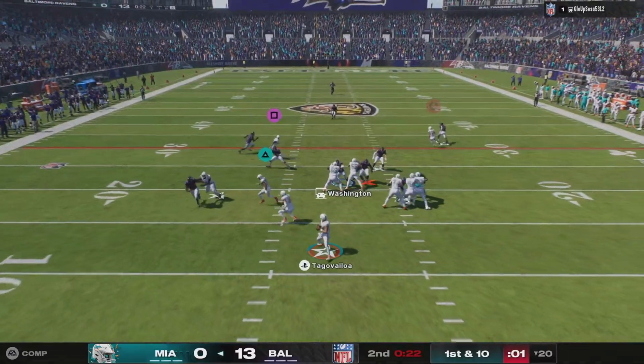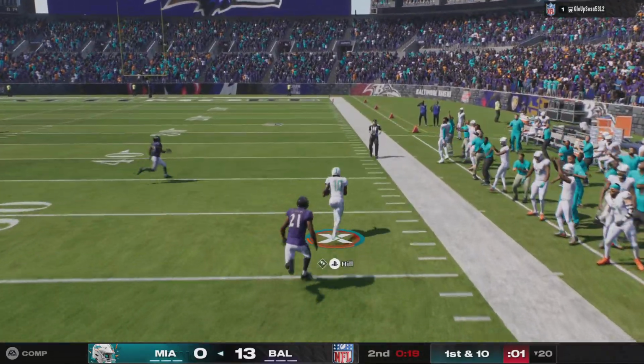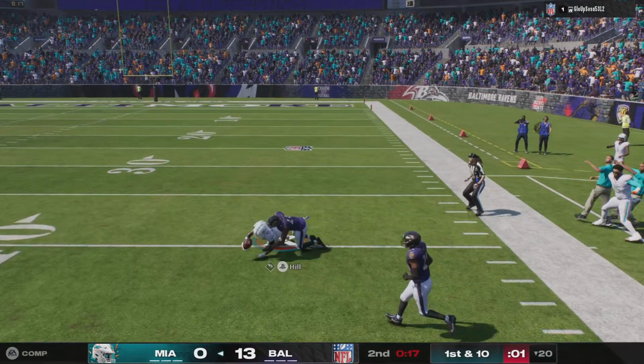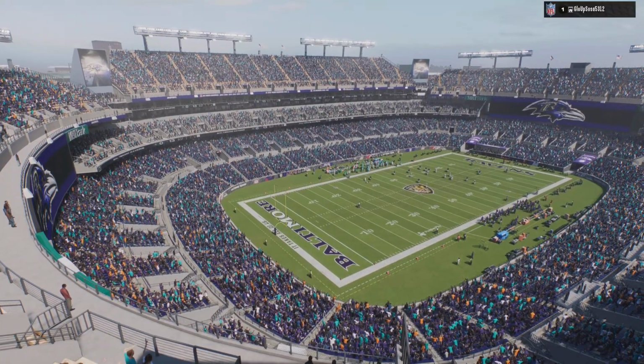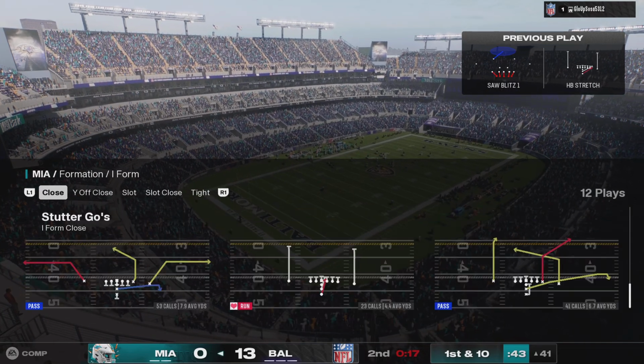They go play action with Tagovailoa. He gets it complete to his man, Tyreek Hill. And they catch up to him, but not until he's got a huge gain and a 1st down.